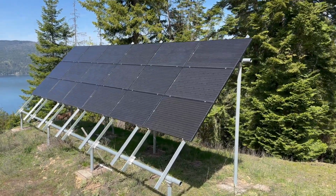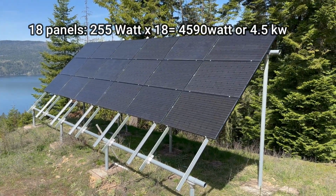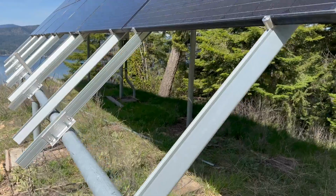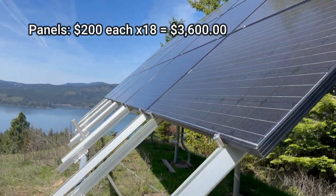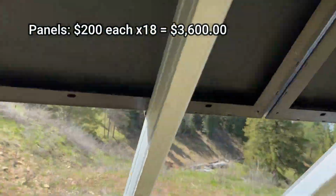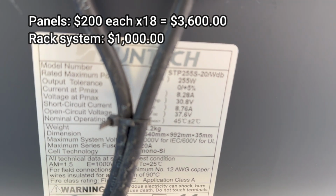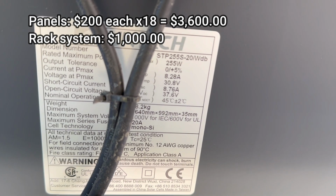We have 18 panels, 255 watts each. So that's about 4.5 kilowatts of power. We ordered panels from a local company, Suntech, and we paid about $200 for each panel. So the total cost is $4,000 with delivery. Also, the rack system to support the panels, we found locally and bought used, and paid about $1,000 for all the pipes and hardware, and that was in 2021.